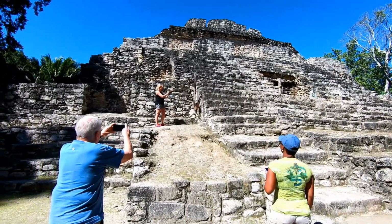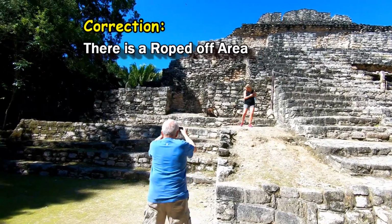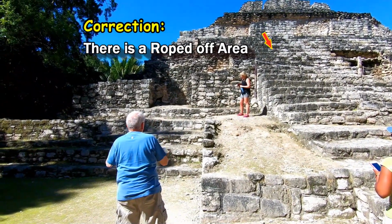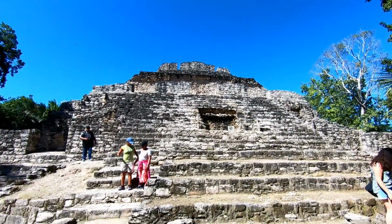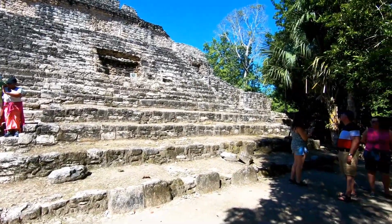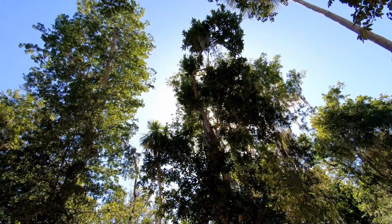After the guide explained more about the structure, we were able to explore on our own, along with some of the monkeys of the jungle. You're allowed to climb, touch, take pictures, anything you want. The area is not roped off anywhere, which surprised me a little bit, since it has not been fully excavated or studied, and with so many tourists coming to the site, it will deteriorate over time. Maybe then they will rope it off, but in the meantime, you are free to explore and touch as you wish. So we explored and watched the monkeys jump from tree to tree.